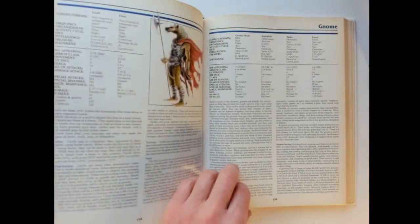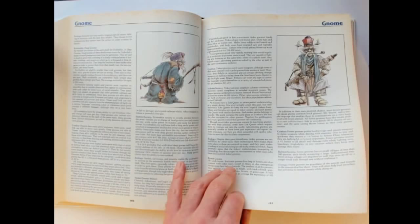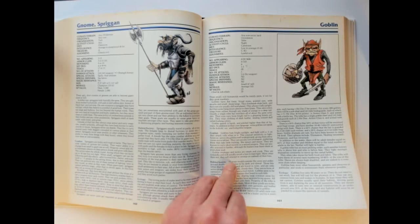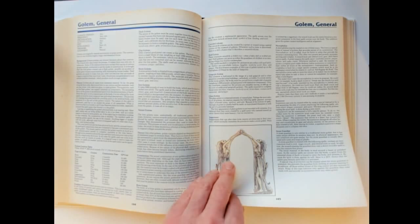Gnomes. Do you know, I'm actually quite surprised they decided to put halflings and gnomes into the new book, Mordenkainen's Tome of Foes. I'm not sure why that is, but it's a nice upbeat feel to it. I certainly agree with that.